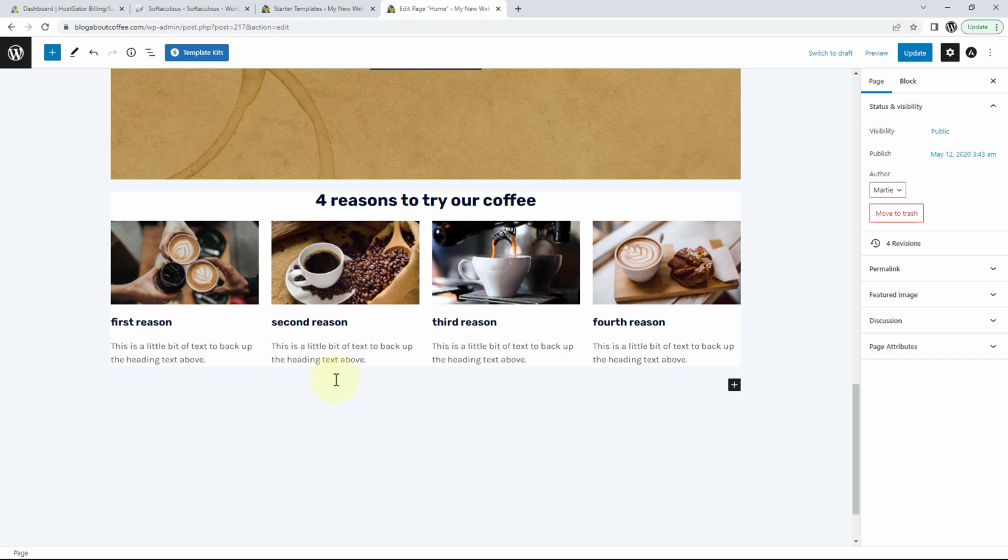Then once we're happy with our new section, we can add another one if we like, but I'm only going to add one in my example. Then once we've added any new sections we want, we can also change the order of them on our page.